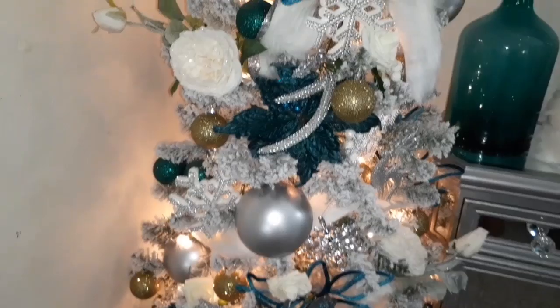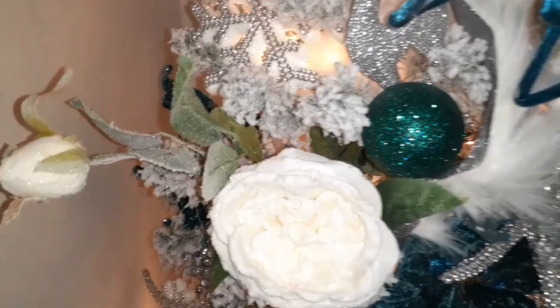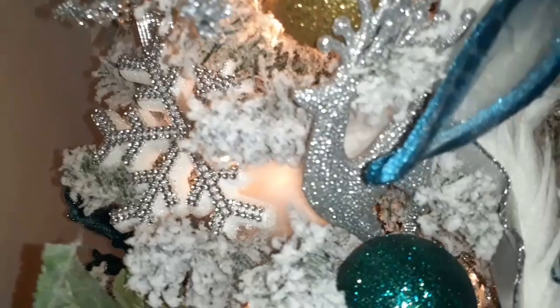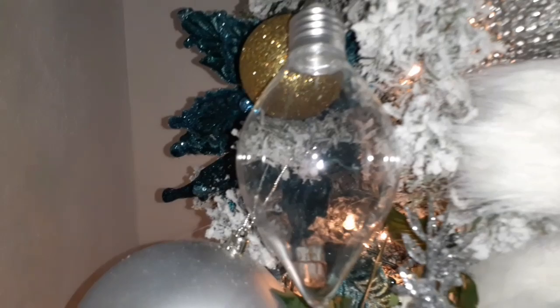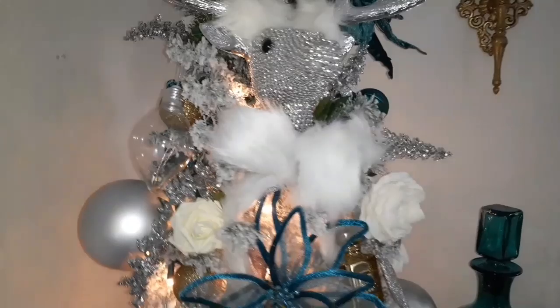A lot of the ornaments are very affordable. The flowers came from Michaels, the little frosted flowers, which I totally love. Those ornaments came from Dollar Tree. These came from Big Lots, I believe. The bigger ornaments here came from Dollar Tree. The gold ones came in a container from the At Home store. This little funny shape ornament came from the Dollar Tree, but I love it. I really do love it.